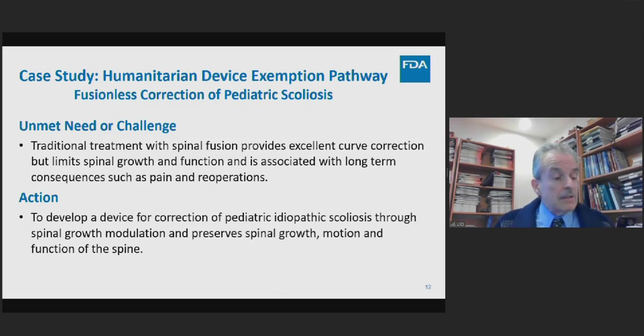The next case I'll touch on is a humanitarian device exemption pathway and development of a device for fusionless correction of pediatric scoliosis. The traditional treatment for pediatric scoliosis involves a spinal fusion. During the surgery, rods and screws are used to correct curves and serve as an internal brace, which holds the spine in a corrected position while the bones grow or weld together in a process called spinal fusion. While curve correction is excellent and reliably achieved, the treated section of the spine does not function as a normal spine, as it does not bend or grow, and additional surgery may be required to address both short and long-term events.